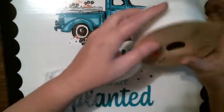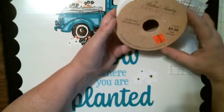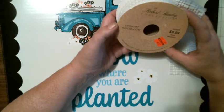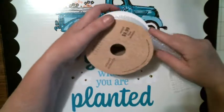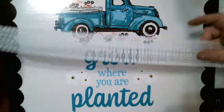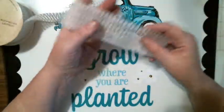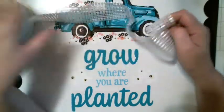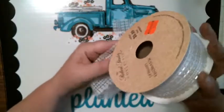This whole roll, and let's see how many are on here. Let's see how much is on here. 15 feet. 15 feet of that for $2.49. That's cool, and I can cut it however I want to use it. So I picked that up, and that was the first trip to Hobby Lobby.